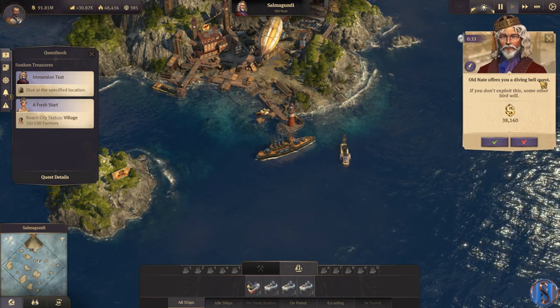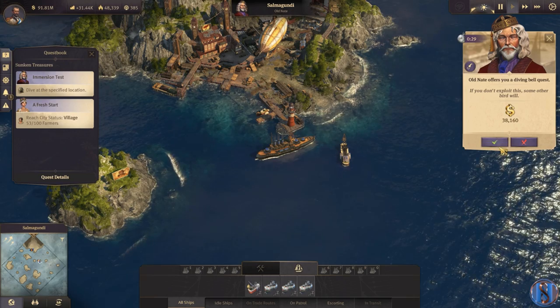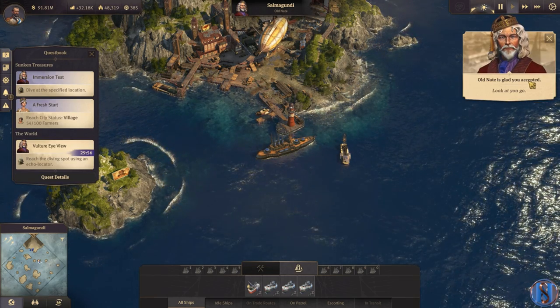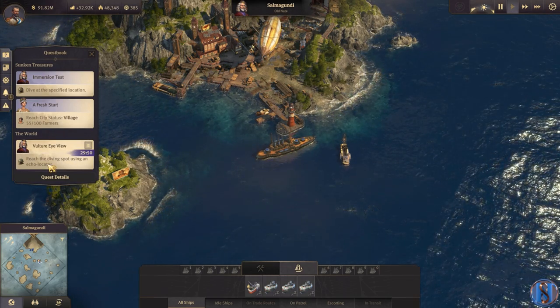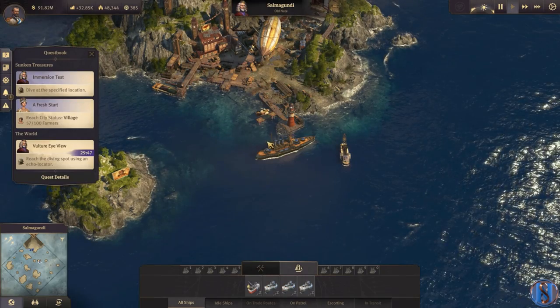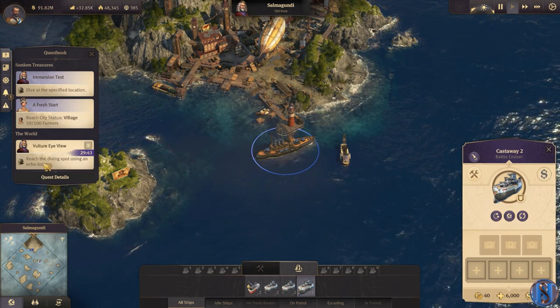Old Nate offers you a diving bell quest. If you don't exploit this, some other bird will. 38,000. All right. Old Nate is glad you accepted. Look at you go. Reach the diving spot using an echo locator. Whoops. Get off of that. Sorry.